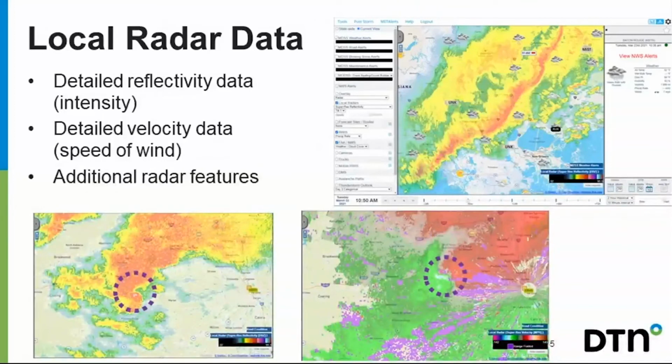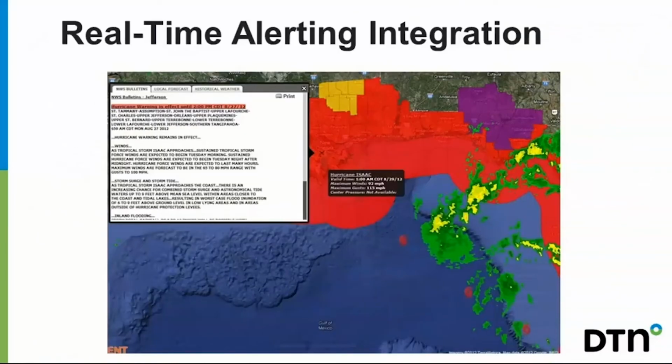That local radar data, which is integrated within the applications of Weather Century Online and ClearPath Weather, is key for our transportation officials to be able to see what's going on. And so this local radar data is then that heightened information, giving both the reflectivity, so the intensity of the precipitation, but also the wind speed that may be occurring at that location. And then the real-time alerting integration. So taking the information that not only we are providing, but also bringing the information from, let's say, the National Weather Service or the National Hurricane Center into one individual location, so you're not having to go to multiple web pages, is a critical aspect of the solutions that we can provide.